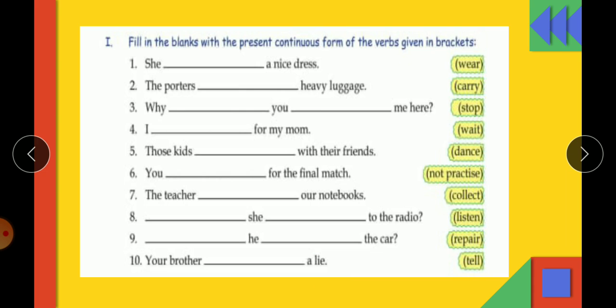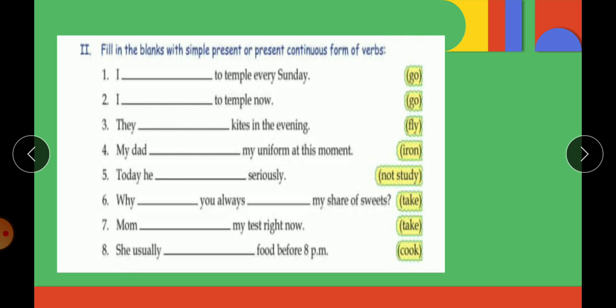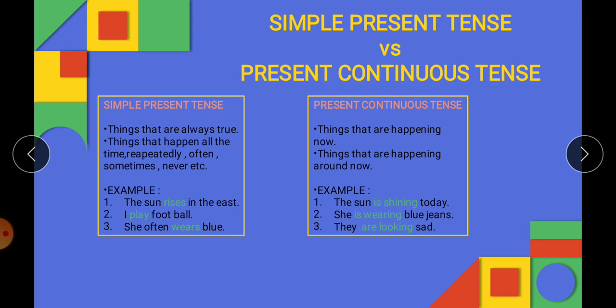Then coming to the next exercise, fill in the blanks with simple present or present continuous form of the verb. Now children, before doing this exercise, I want to explain you some differences between simple present tense and present continuous tense. This will help you in solving the exercise in your books.